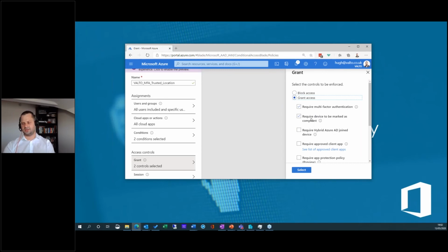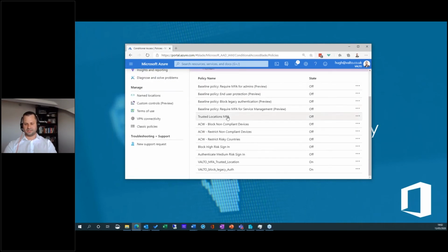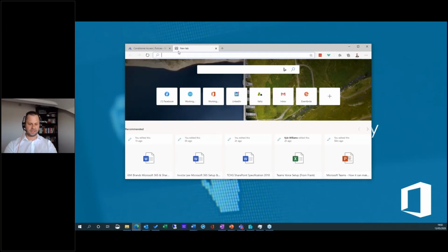A condition I could say is exclude all trusted locations. That basically means if I'm in my head office or any of our office locations, we've got all the trusted IP addresses. So this will bypass the requirement for MFA when they're at one of those trusted locations. So it removes a lot of the overheads of MFA.